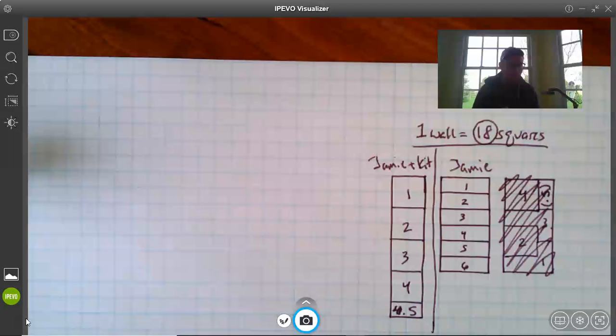But also you'll want to come up with a method that is more, I guess, repeatable than what we've done here. Or at least figure out where the 18 squares comes from so that if we come across a similar problem, you could draw a similar diagram, but probably with a different number of squares.